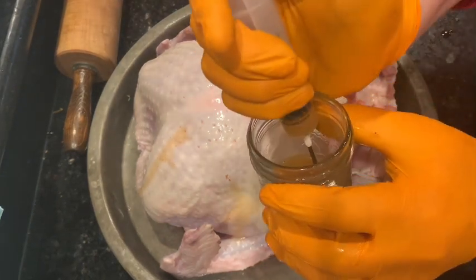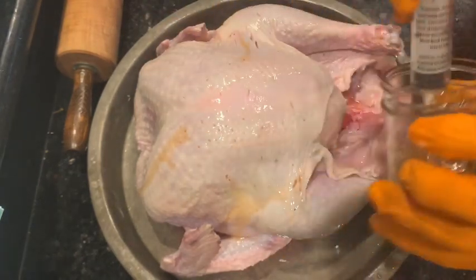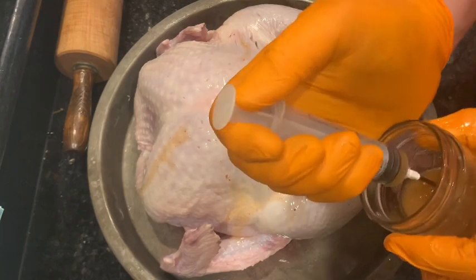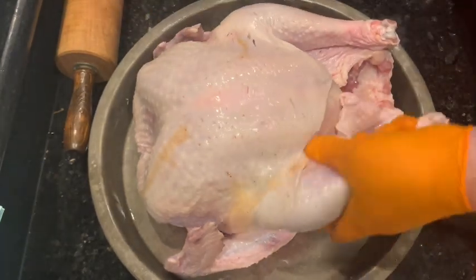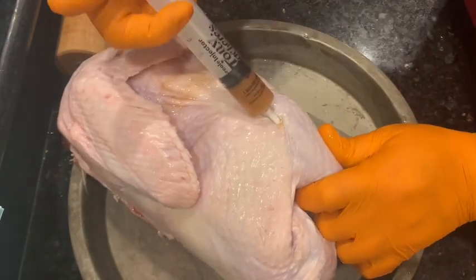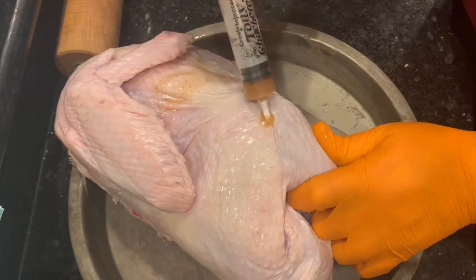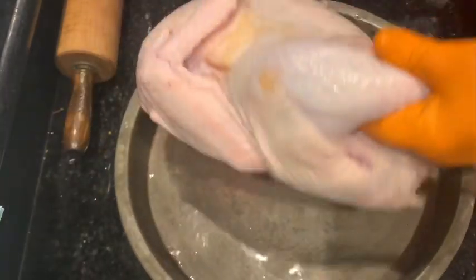All right, I'm learning to draw it one-handed, like that. I didn't draw it very well one-handed. I'm gonna have to turn it like this, and there we go. Now to do the leg, now if you got a bigger turkey, you'll have to use more of this, obviously. I go right like that, and right down there in the joint. We'll do the same to the other leg.